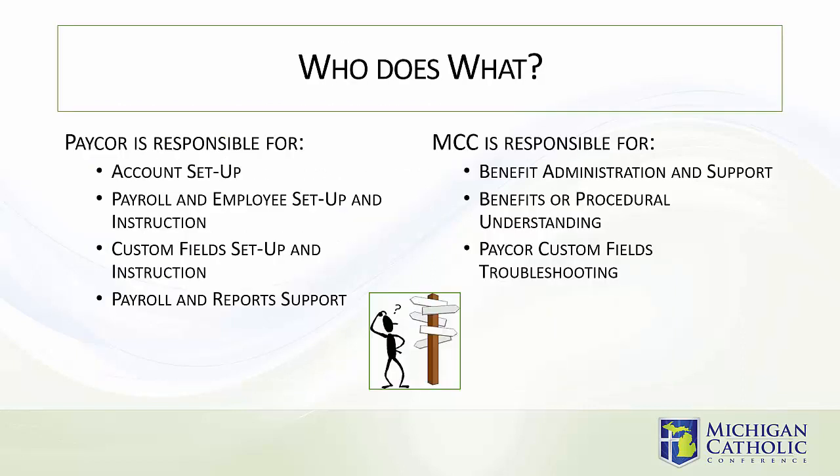Although the benefits team has some knowledge of the Paycor system, Paycor is responsible for account setup, Paycor payroll employee setup and instruction, custom fields setup and instruction, payroll Paycor reports, and client support. Contact MCC for all of your benefit administration, benefit-related support needs, as well as custom fields troubleshooting.